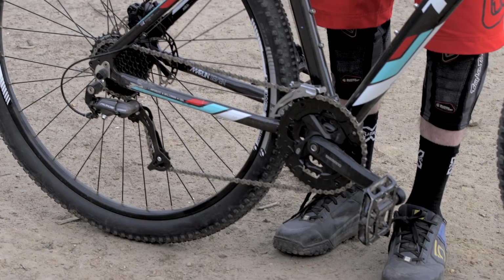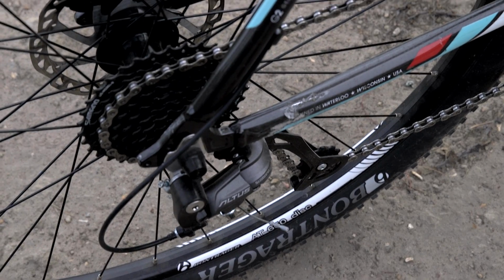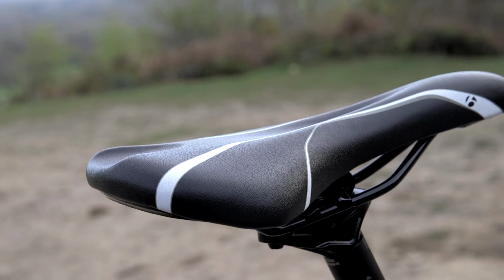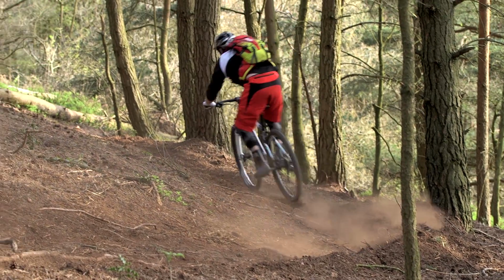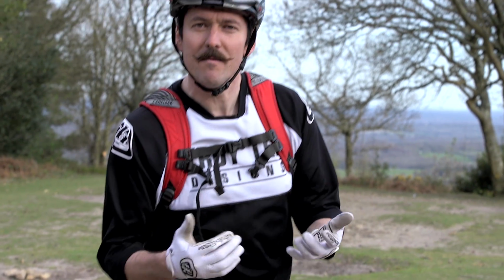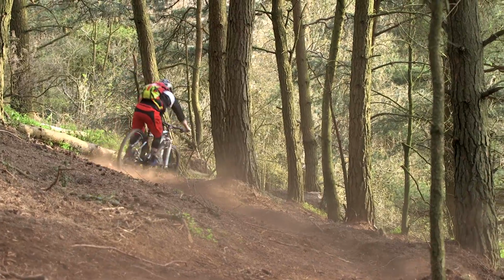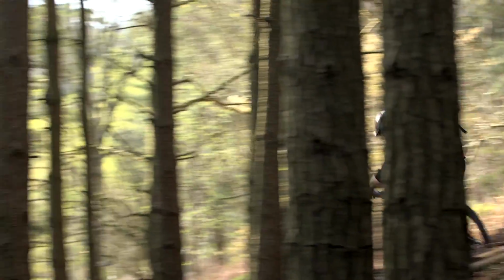Even though Trek's got a stiff, lightweight, oversized aluminium frame, it runs a pretty skinny 27.2 seat post. And the reason for that is you get a little bit of flex in it. That just allows your bum not to get such a pounding when you're riding across chop or roots or rough, rocky trails. So let's take a closer look at the fork.